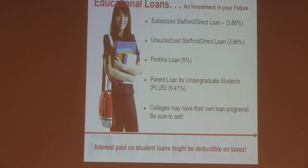So the PLUS loan is a credit-based loan. The Department of Education will check the credit of the parent borrower. In the case that a parent gets denied for this loan, they then have a couple of different choices. One is to get an endorser, so somebody to endorse this loan for you. It can be anybody to endorse this loan. It cannot be the student, though. But anybody can endorse this loan, and they would then check the credit of that endorser.